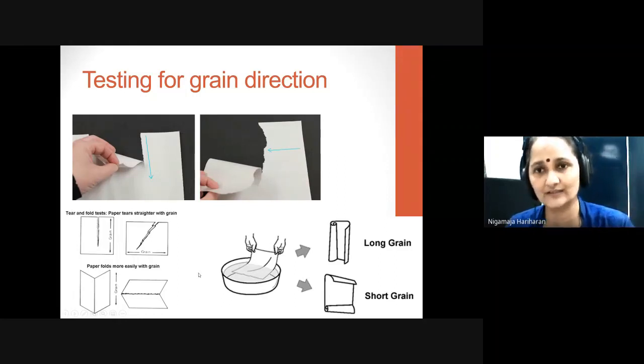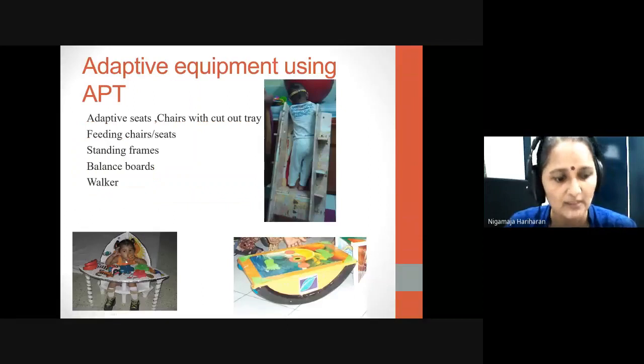So that is why we test for the grain direction. Okay. So the kind of adaptive equipment we are going to make usually is, maybe we may use standing frames, or maybe a corner seat with an attached frame, maybe therapy equipment like balance frames. So these are all things which we may be requiring.